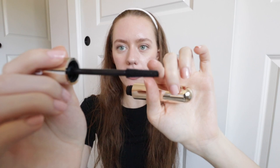It really comes down to the wand with all these mascara products. The wand is a little unique. It starts out a little thin and then it goes out super thick, so that's gonna give you some length and a little bit of volume. Thicker ones tend to give you more volume while skinnier ones give you more length. So that's good to know if you don't know that yet.